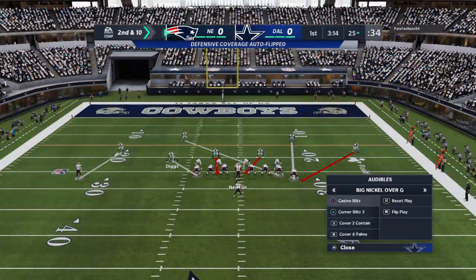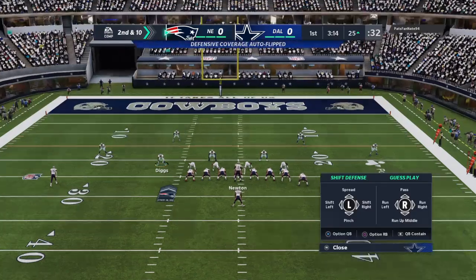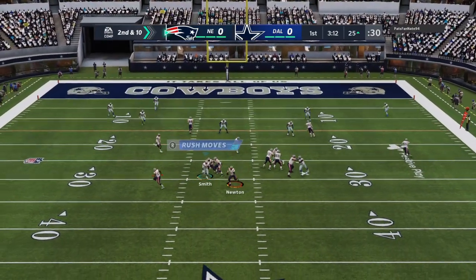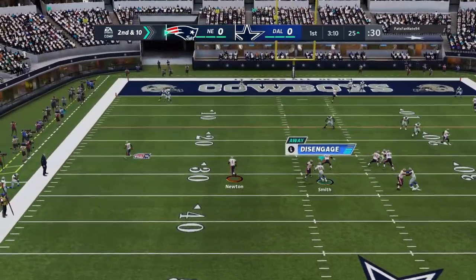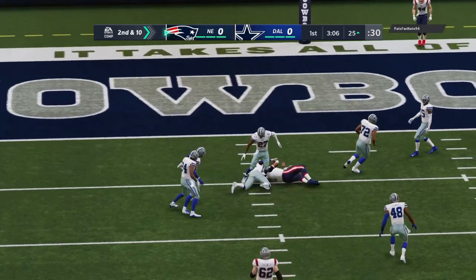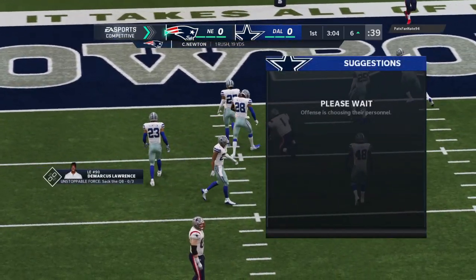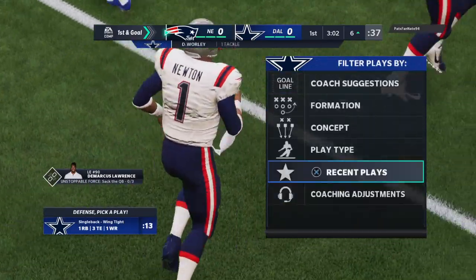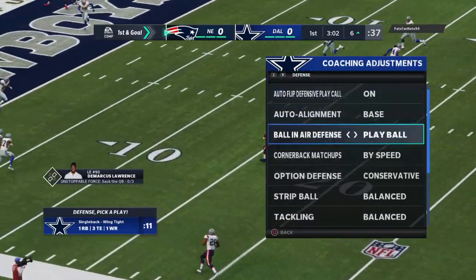An incomplete pass leads to 2nd and 10 from the 25. Throwing again. Newton steps away to his left. Now he'll pull it down. He'll have a first down inside the 10. And he's hauled away down to the 6-yard line. Newton able to use those legs and get past the marker to pick up the first.